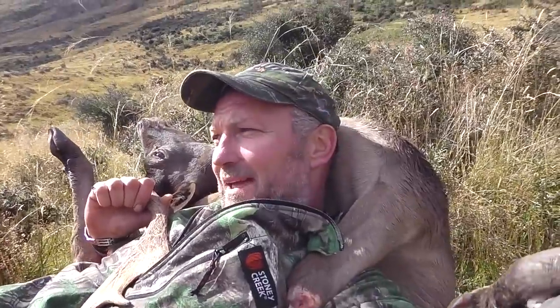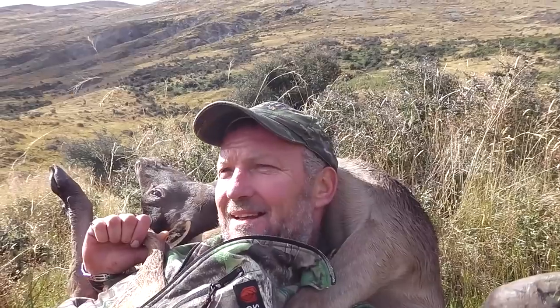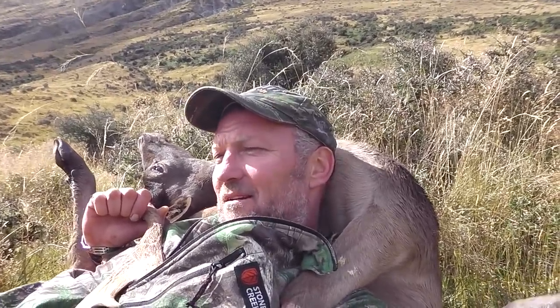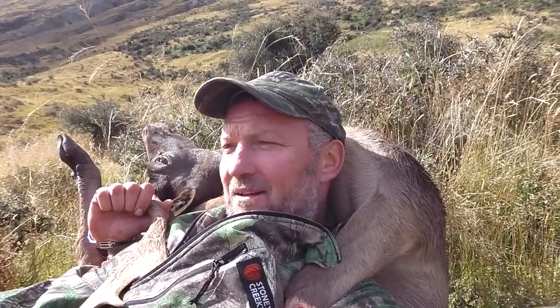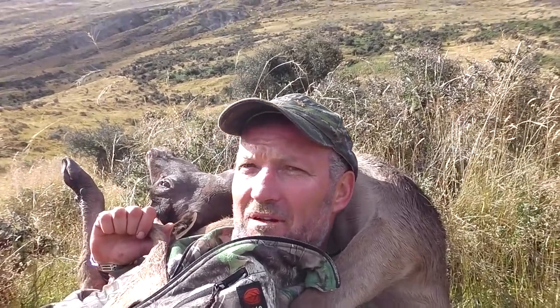We just made it back to where we dumped our packs with the animals on our backs. That was a 300 metre, doesn't sound far, but it's probably about a 60-degree slope we're on.